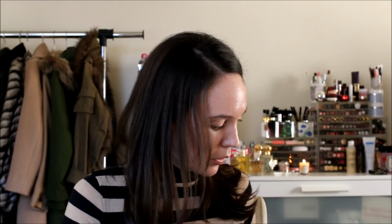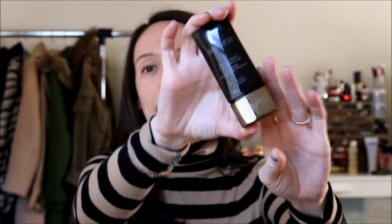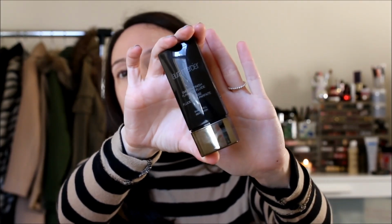Alright, so my skin is all prepped and ready to go, so let's get started. Get my hair out of the way here. The foundation I'm going to use is an old foundation that launched last year, but I brought it with me because it's one of my favorites for being on for a very long time. It stays matte for almost the entire day. It is the Laura Mercier Smooth Finish Flawless Fluid, in the shade Cream.